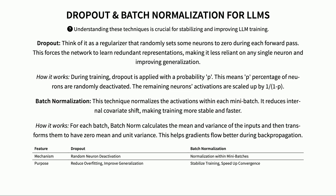Batch normalization, on the other hand, works by normalizing the activations within each mini batch of data. It essentially makes sure that the inputs to each layer have a consistent scale. This dramatically stabilizes training and speeds up how quickly our models learn. It's like giving them a smoother path to success.